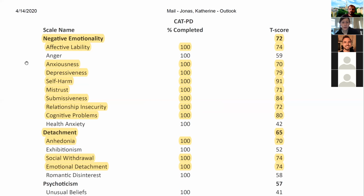Anxiety and depressiveness, those are more straightforward, but tendency to these symptoms is consistent with what we know from the medical record. Again, self-harm, we'll go into these items more in a moment, but also mistrust, submissiveness, and relationship insecurity, again consistent with what this person said about having a history of relationship problems and unstable relationships, as well as some cognitive problems. Cognitive problems can be, as you probably know, caused by a lot of different forms of psychopathology, but very often people who are depressed have a hard time concentrating, in part because they're having negative thoughts intruding on their other thought processes. So that can be elevated for that reason.